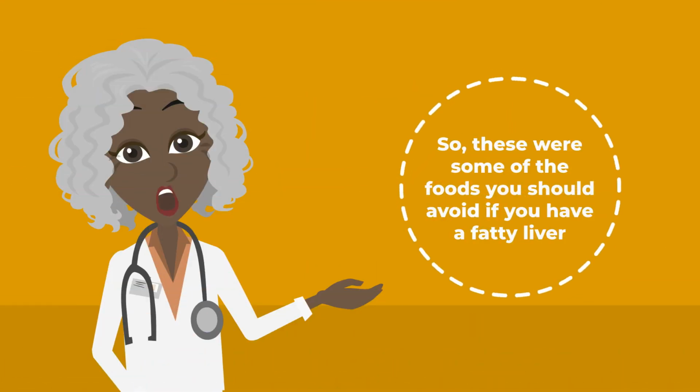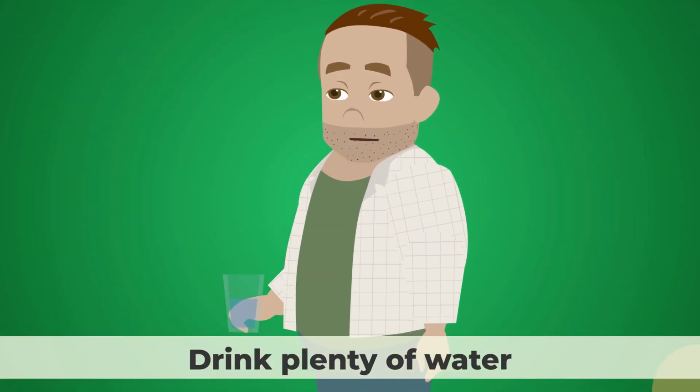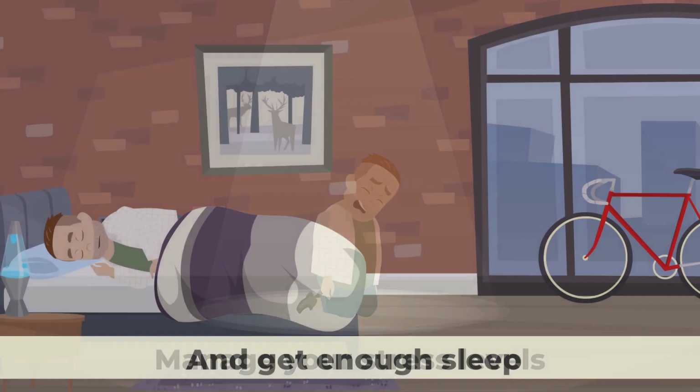So, these were some of the foods you should avoid if you have a fatty liver. Other than that, you also need to exercise regularly, drink plenty of water, manage your stress levels, and get enough sleep.